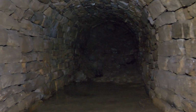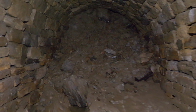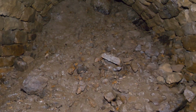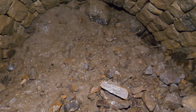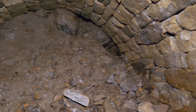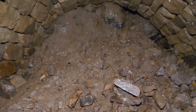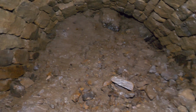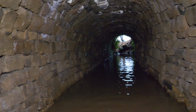So if we walk in here, it looks like this has been backfilled rather than collapsed, because the roof and that all looks intact all around there, and I think this is just a pile of rubble that somebody's put in. There's no sign up on the hill of there being a collapse or anything. Obviously we're not that deep at all here. You can see not far at all in.